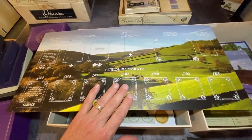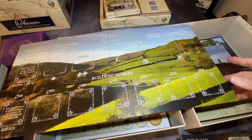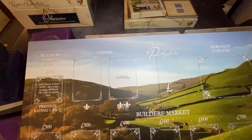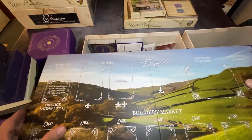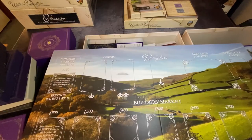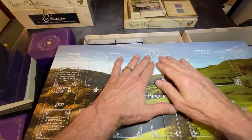A couple of features that you might like to see. Servants for hire was greatly increased. Obviously, we're bringing in a lot of new servants in the upstairs, downstairs expansion. And I had feedback, and it resonated with me, that nobody puts the name of their game on unless, if the game was called Derbyshire, they would put maybe the name on there. But if the name is something else, you don't put the name of the game on the main board. That sort of pulls you out of the theme to have Obsession there. You're not thinking of that location, which is Derbyshire. And so I changed that to Derbyshire.